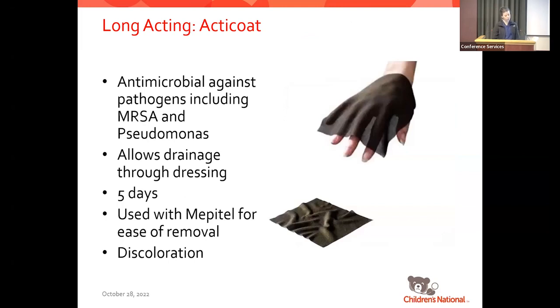Another long-acting dressing that we use, this is more frequently used just by us in clinic, that's a little bit stronger and a little bit more difficult to apply. So that's why we try to simplify things and keep this out of the emergency room, is called Acticoat. It is a sustained 3 or 7 day antimicrobial dressing. It has more coverage against broad spectrum, including MRSA, Pseudomonas. The picture here is the product just laying directly on the hand.